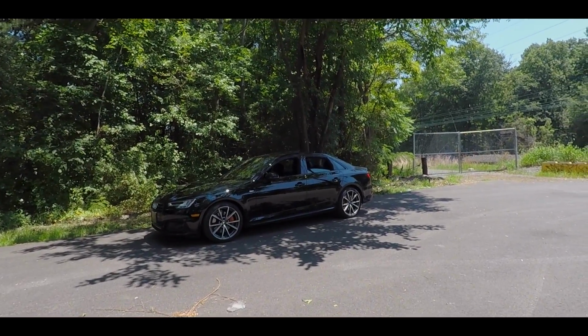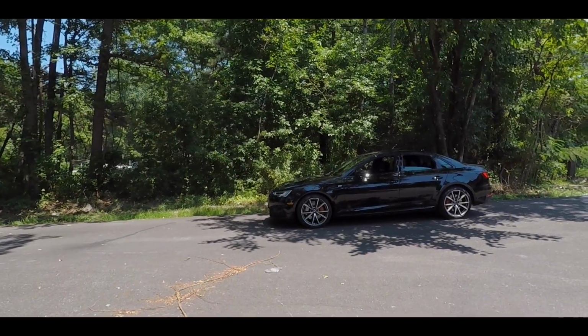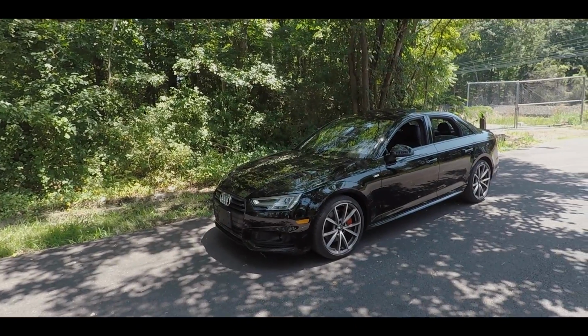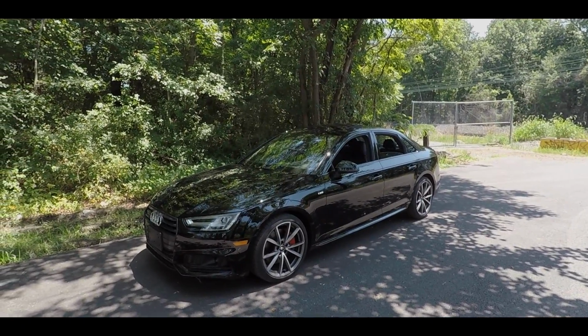$43,700. And if you go up to the Prestige model, which this one is, the starting price on that with front-wheel drive is about $45,000. If you want to have the Quattro model, it's going to start at $50,000. So just a couple things to note. This is the most expensive trim package for the A4 line here in the United States.